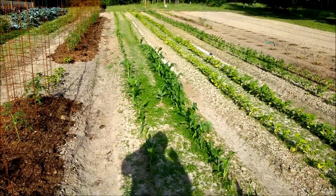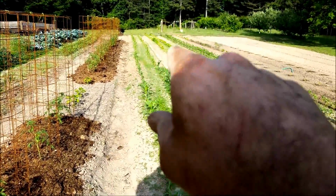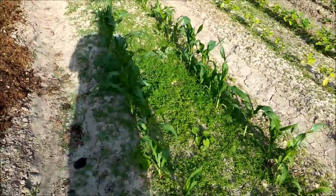So stepping back from the corn, you can see it gets bigger and then smaller and bigger. And here on the other side, a lot of it's pretty small. Back here it looks, you know, a little better.